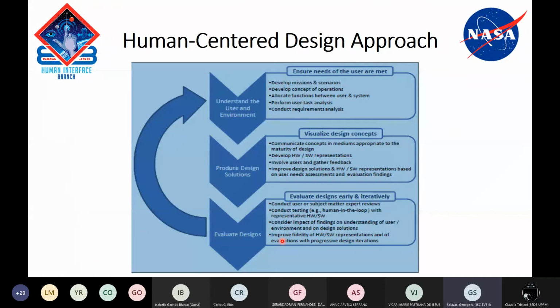So the human-centered design process, and I'm just going to go briefly through this, is basically the design process of designing something that's meant for the human. So the first thing you've got to do is to ensure the needs of the user are met. You're developing missions and scenarios. How is this system going to operate? What's the concept of operations? Okay, so these are the concept of operations. So these are the requirements.